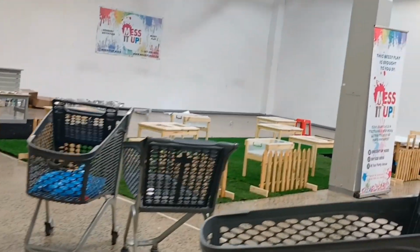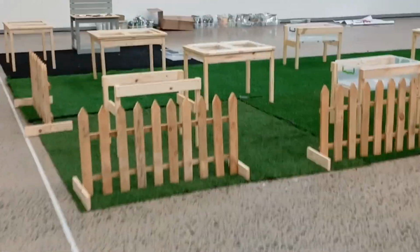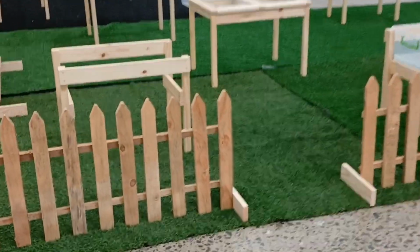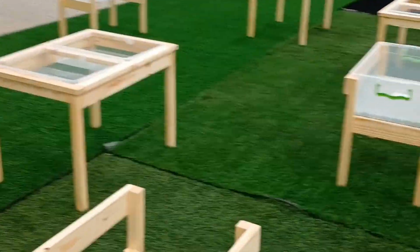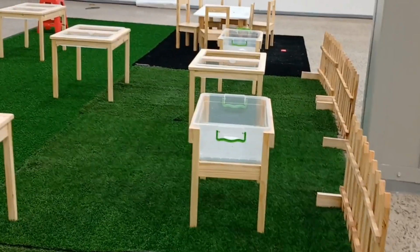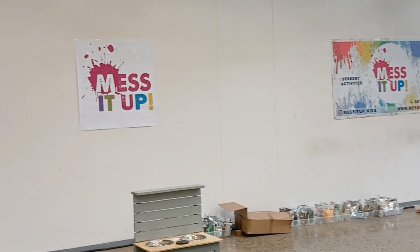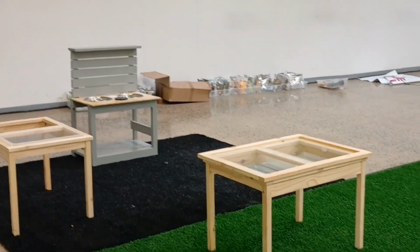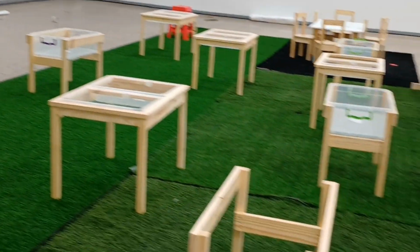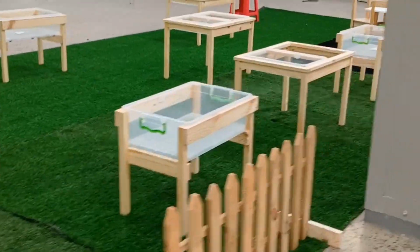Like I said yesterday, guys, that's a little kiddies play area. So guys, you don't need to worry about it being hot. It's air conditioned.